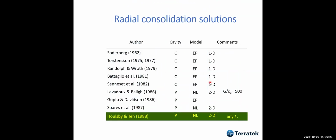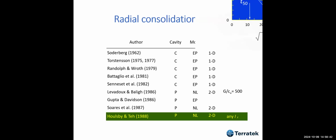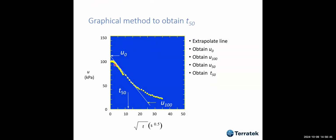And this is the radial consolidation solution. I'm not going to discuss it because we are late in time. What you always use is the solution which was published in 1988, in order to analyze the result from the dissipation test. And here's how we analyze the dissipation test. This is the dissipation test, tending to stabilization, tending to the groundwater pressure. We put a line here. We extend the line to u0, we extend the line to u100, and what we do is calculate the t50.